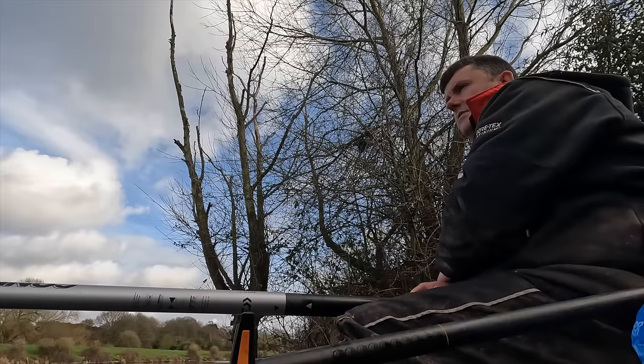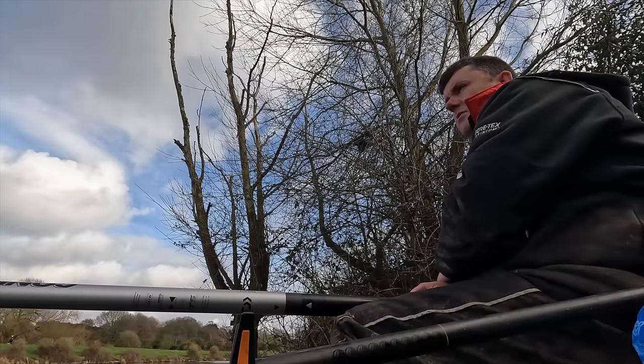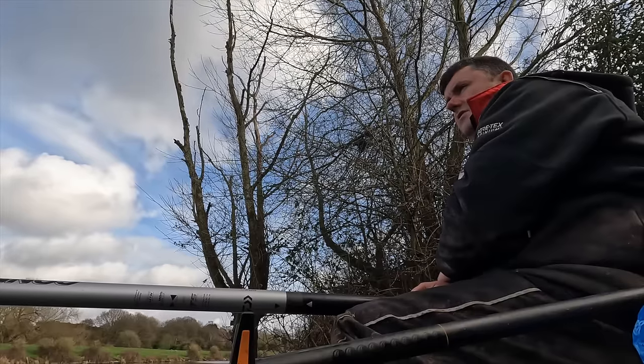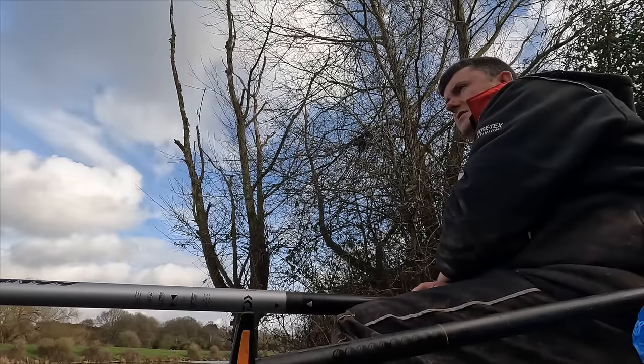Tell you what, it looks like we had a little indication straight away again there. There might be one on that, but I'm not sure. I think you've got to be fairly sure there's one on before you strike, otherwise you would constantly be resetting your rig when there's skimmers in your peg. So I'm just looking for a lift or a pull under. And the biggest thing, of course, with any pellet fishing, don't strike a lift. Little lift up. Otherwise, it all ends in tears.